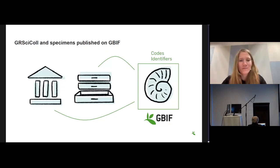So when GBIF inherited GRSciColl, which was originally developed and maintained at the Smithsonian Institution, we thought it would be quite interesting if we could link specimens published on GBIF to collections and institutions in order to enrich the information. And for that, we use the collection and institution codes and identifiers shared via Darwin Core Archives, and we try to find matches to institutions and collections. Next slide, please.